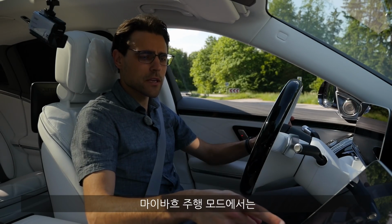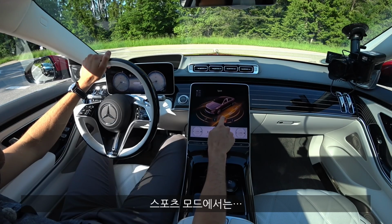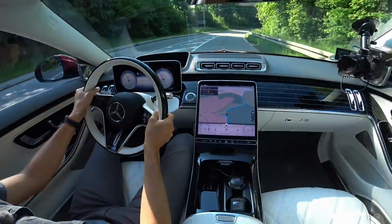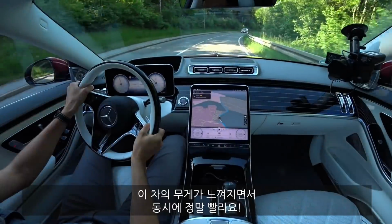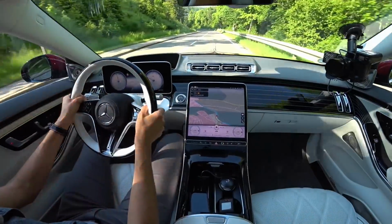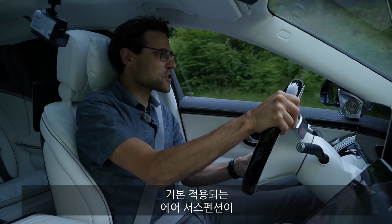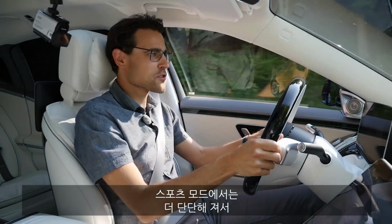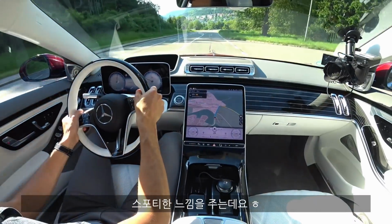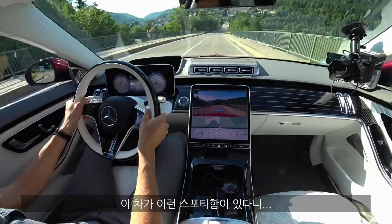The Maybach mode is a very interesting thing because in the Maybach mode it drives really smooth. Well, on the other hand, sport mode. It's incredible. This car is super fast. You feel the whole weight moving. It's a very, very special feeling also here in the corner now. The air suspension, which is of course standard, is a little bit stiffer than in the sport mode. And in the sport mode, it kind of feels sporty, as far as it goes. That's really astonishing. So, wow, really impressed by that.